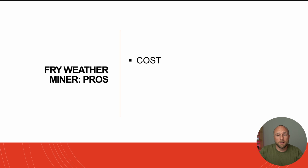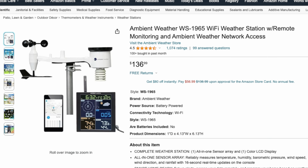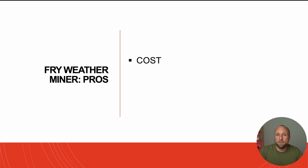This is much different compared to an ASIC or GPU, which pretty much becomes worthless once it becomes unprofitable. I looked up the weather station that I received and it's currently going for $137 on Amazon. So the price you're paying for this is not that much of a premium compared to where you would purchase this weather station on your own.